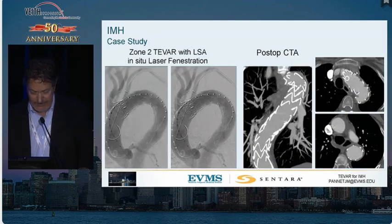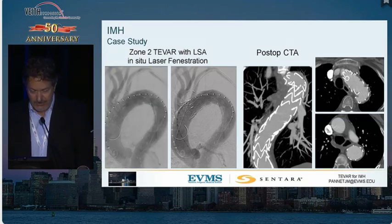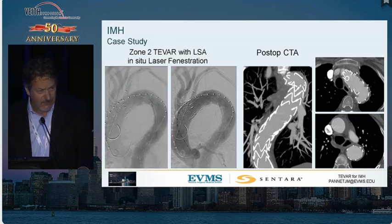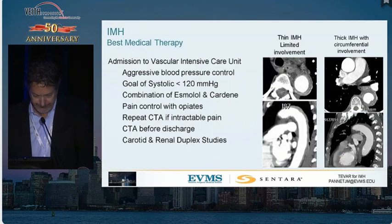This was rapidly treated with a zone 2 TEVAR with in-situ laser fenestration, and you can see the postoperative CTA here showing excellent thoracic aortic remodeling just a few days later.